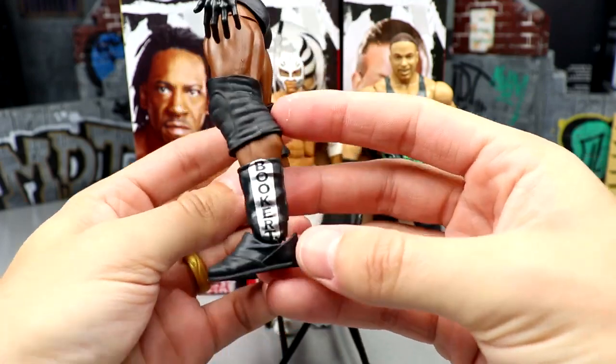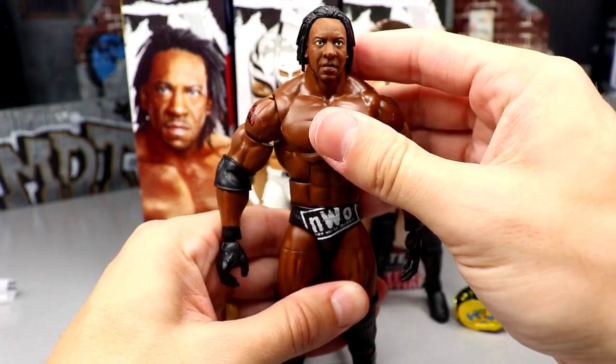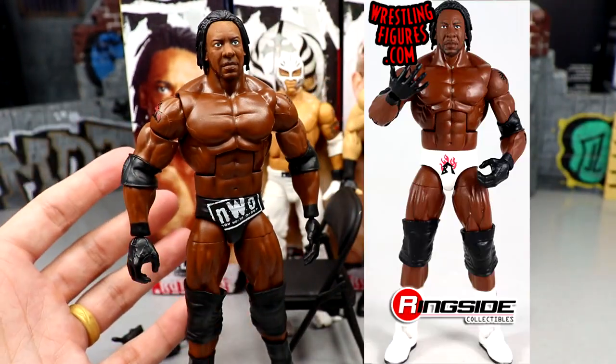Got big knee pads on there, which sucks, but I love the boots here with the silver and the Booker T down the side. Very quality figure, man. Again, this is a repaint of the WrestleMania Elite with the white attire. I think it was his WrestleMania 19 match with Triple H.